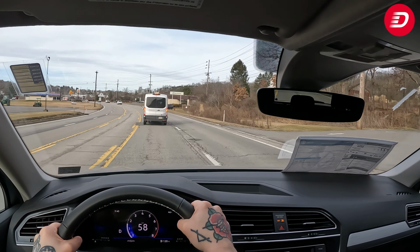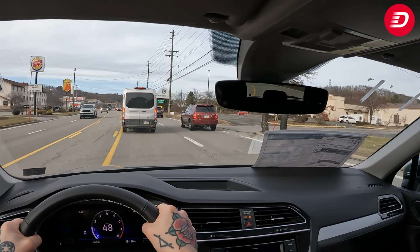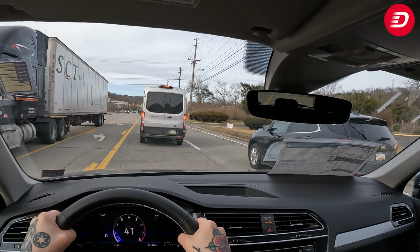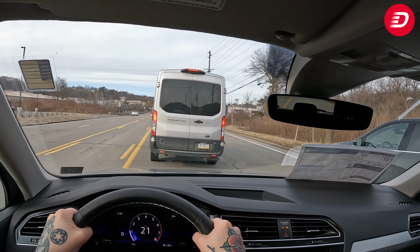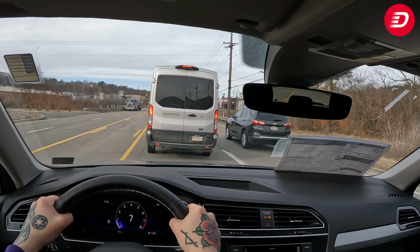Now, it's nice to see Volkswagen listening to its fan base and improving on things for the 2024 model year, such as the buttons I mentioned earlier and other small things. Super responsive brakes. You can't beat the value you get with the Volkswagens.